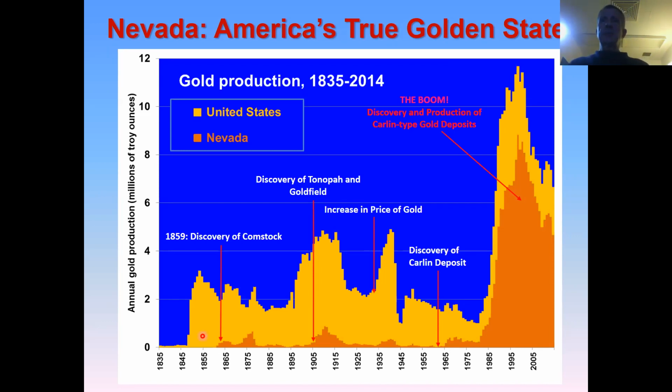And this happened to be one of the world's greatest, biggest, highest grade epithermal deposits that was ever mined. Its heyday at Comstock was from 1860 to 1885. It was mainly a silver mine. About 180 million ounces of silver were mined from the Comstock lode in the 1800s, and about 20 million ounces of gold.